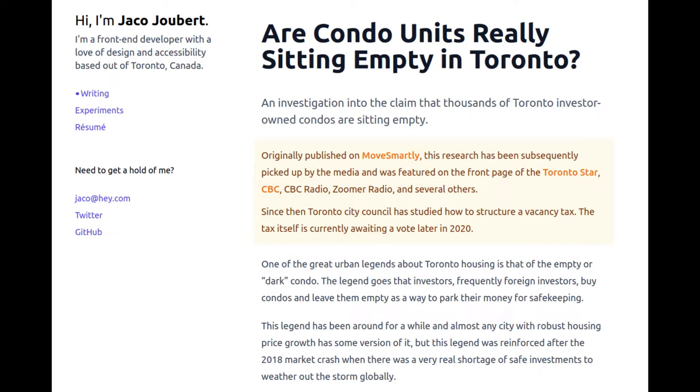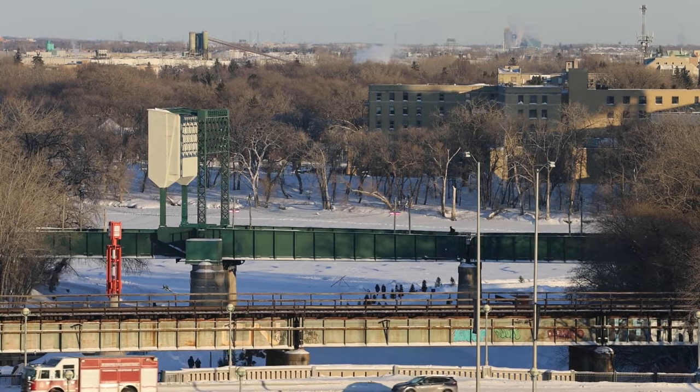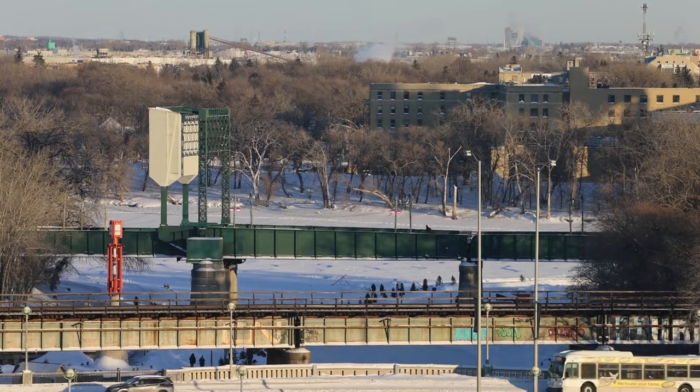Jacques' results suggest 5.6% of units he watched were unoccupied. Using a camera, Jacques was able to learn something about his environment. The potential to set up a camera and learn something about my environment was exciting. Outside my window, I did not have many high-rises, but I had trains crossing a bridge.